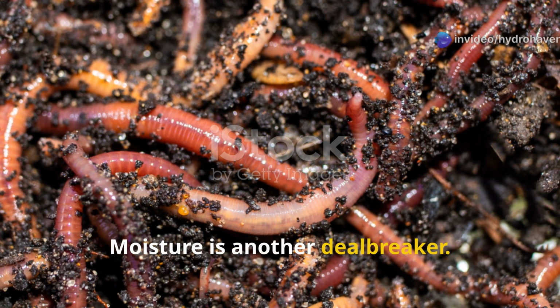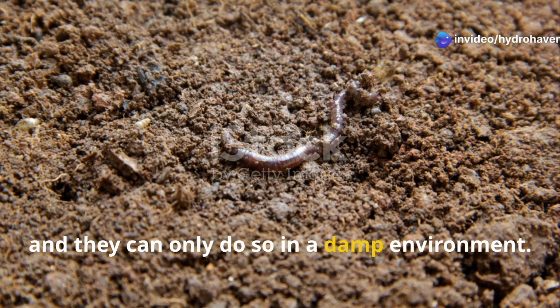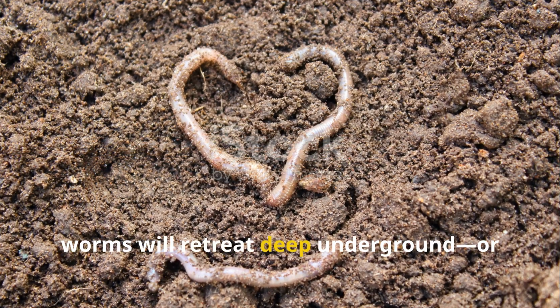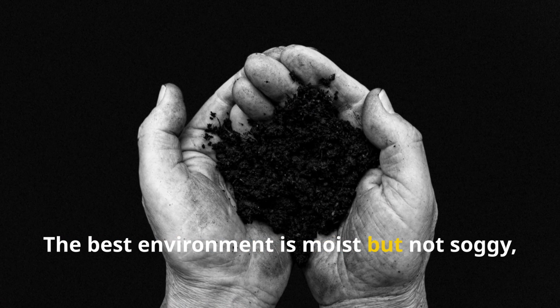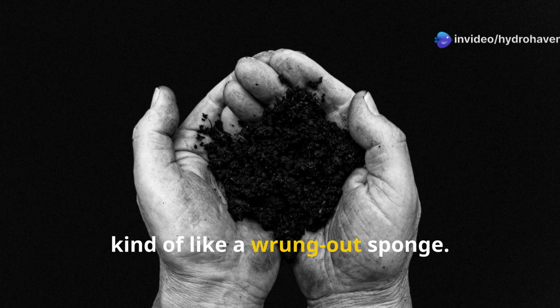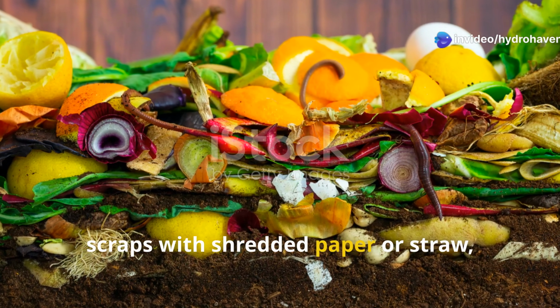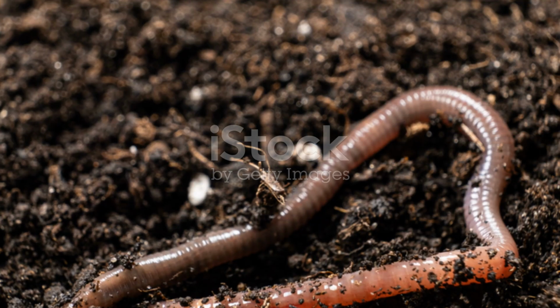Moisture is another deal-breaker. Earthworms breathe through their skin, and they can only do so in a damp environment. If your garden soil dries out, worms will retreat deep underground or disappear altogether. The best environment is moist but not soggy, kind of like a wrung-out sponge. You can achieve this by layering food scraps with shredded paper or straw, which holds moisture while allowing air circulation.